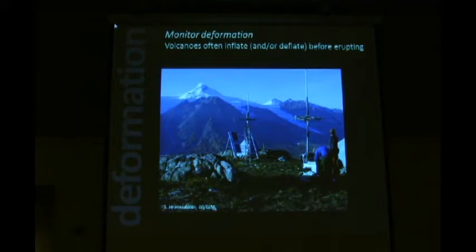So this particular photograph, which is at Mount Spurr, kind of illustrates what one of these stations looks like. And over the course of months to years, we can see changes, again, on the scale of centimeters easily from these stations. And that's become a very nice tool of late, particularly.